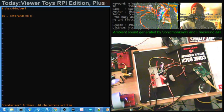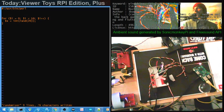Okay, so this program's going to do the same thing, right? It does exactly that, except it's going to spit out 10 at a time. So I'm going to write a quick thing that's going to spit out 10 at a time, and you're going to see how the results change when I use a seed value.